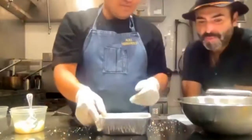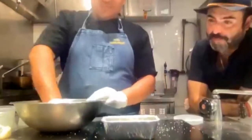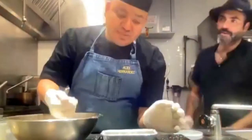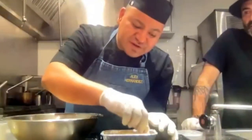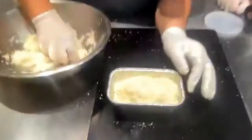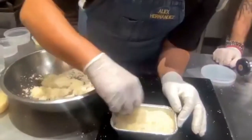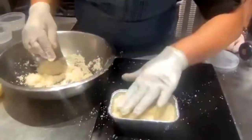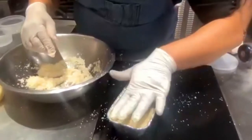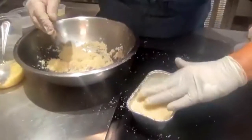Okay. Now we do the top part, the top flaky part. Basically the same process as the bottom, but on top. But you don't have to push anything. Just put the Kanafeh on, just cover the cheese, but the Kanafeh will be everywhere. So basically you just bury it under a layer of the flaky one without pressing it. Just don't push it, don't press. Just a little bit, make it pretty. Don't push it.